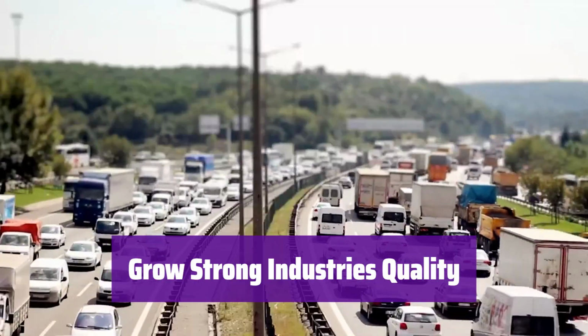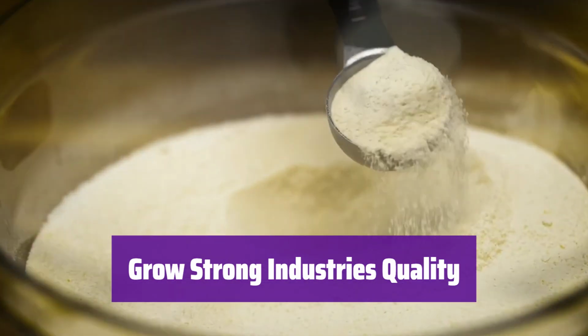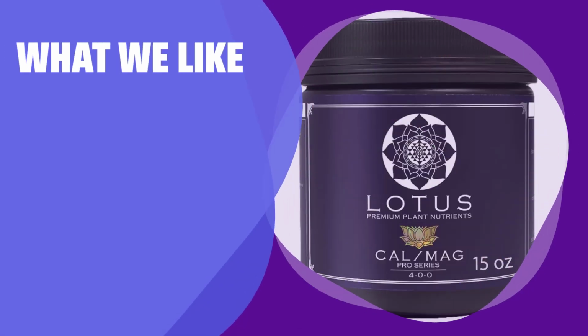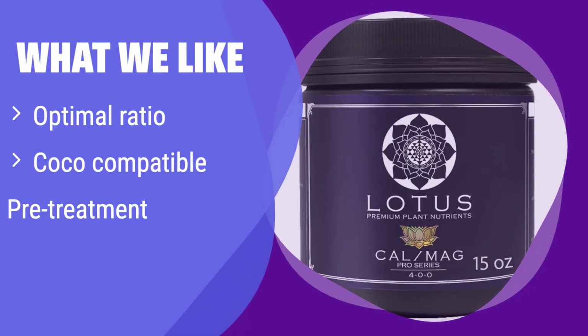Designed by California growers and backed by industry-leading customer support, it's part of the Grow Strong Industries family. You can trust in its quality and effectiveness. What we like. It has the perfect calcium to magnesium ratio, especially beneficial for coco coir growing. It also pre-treats your coco coir, removing excess salts. If you're growing in coco coir and want to prevent nutrient deficiencies, this is your best bet.